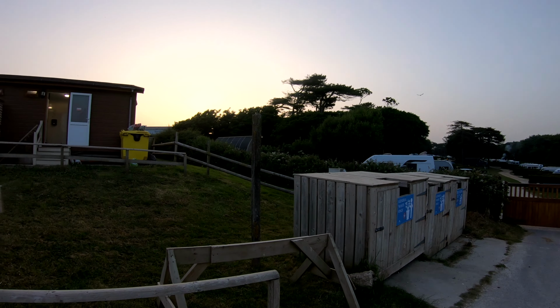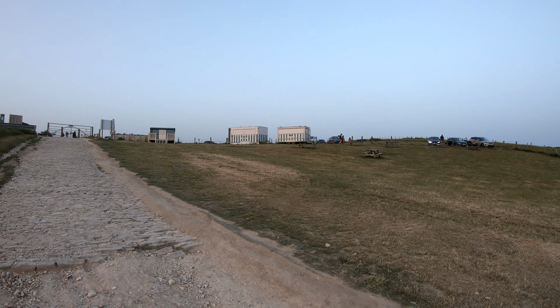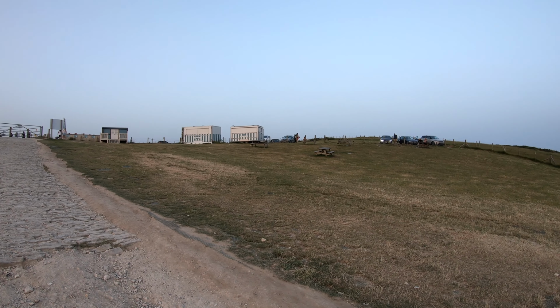We're now off to have another look at Durdle Door. We went swimming earlier on today, but I didn't get any footage because there's too many people about. So this is before you get down to Durdle Door. If you do come here, be prepared to be walking down a big slope. But up there that's a shop, and then you've got two food wagons, and one of them was doing a great line in pizzas today.